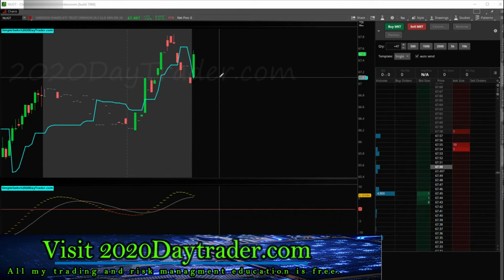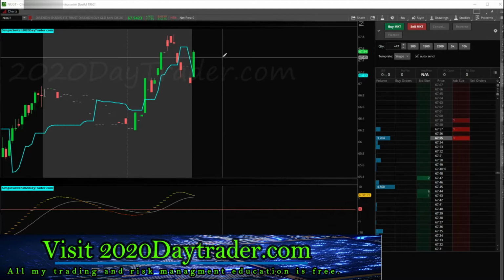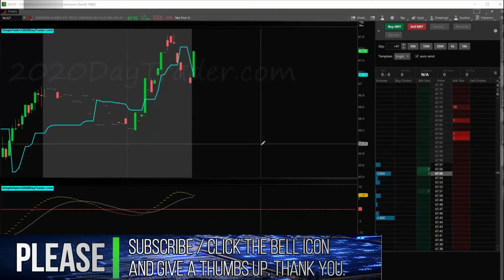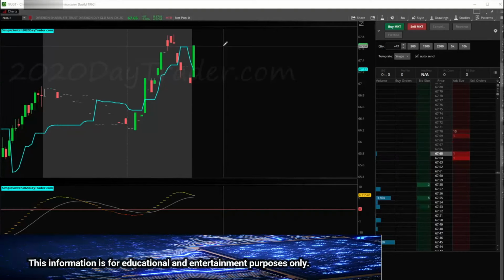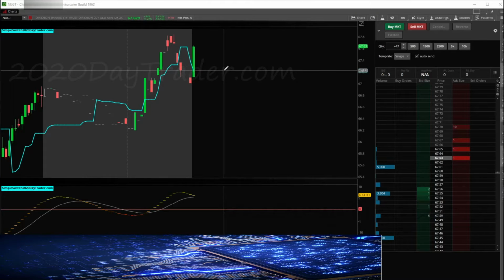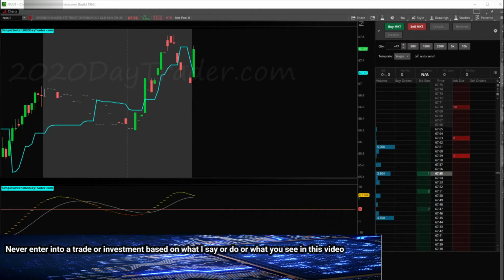Right here with our modified play, we have a potential setup with NUGT. 67.11 and 67.58 roughly, so about 40 cents, almost. 67.10, 66... it's getting a little bit. Oh, here we go, now from the bottom. 67.22. Yeah, so about 40 cents, 43 cents.